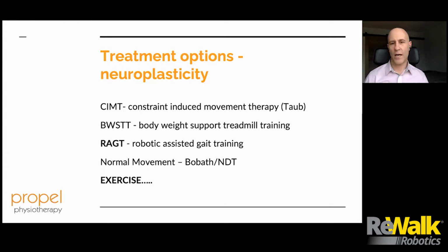Normal movement I described, this is a treatment approach we use, Bobath or NDT. There's some literature, but not a lot. And exercise. This is our go-to, and it should be everybody's go-to. The evidence for exercise and how it primes the brain and nervous system for learning is incredible.